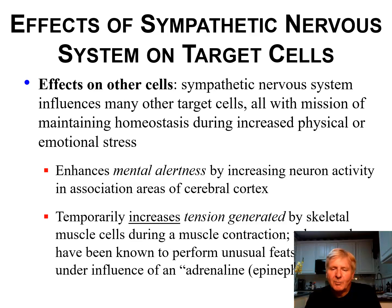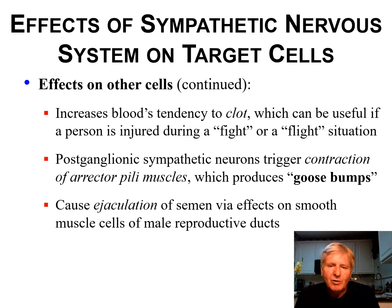This is why some people have been able to achieve these unusual feats of strength with an adrenaline rush, like when a grandmother has her baby with a motorcycle tire or car tire running over her baby's arm, and she miraculously pushes the car out of the way. Okay, and that's actually happened. The sympathetic system also increases the tendency for the blood to clot, and that can be also helpful, just in case a person is injured during one of these fight or flight situations. Also, the postganglionic sympathetic neurons trigger contraction of your erector pili muscles, which produces goosebumps, and it causes ejaculation of semen via the effects of smooth muscle cells on your male reproductive ducts.